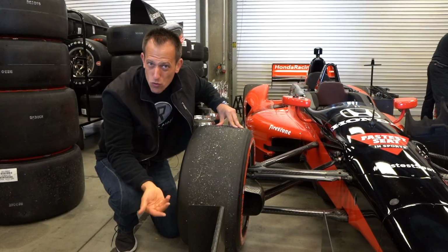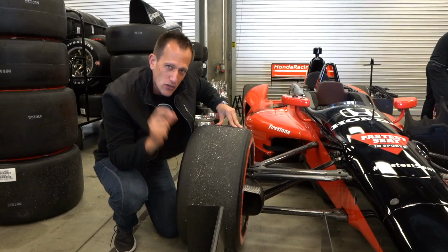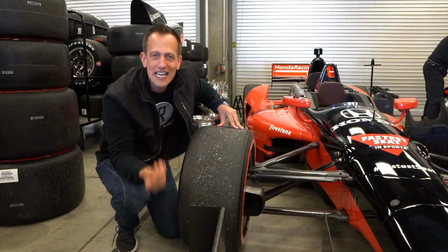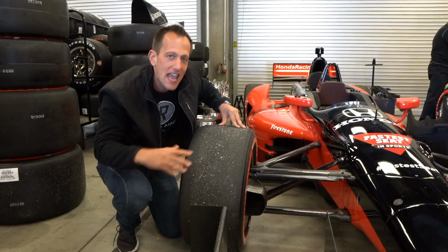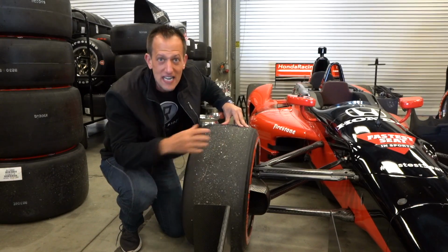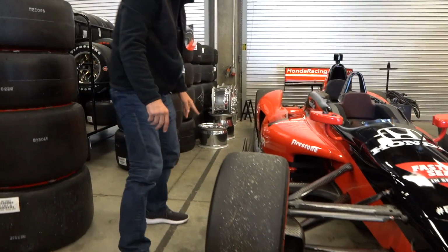The rain tires are treaded, but they're not like your street tires. They're really, really soft. When it stops raining, if they have the rain tires on, the tires can fall apart and cause some major problems for the driver. So slicks today, if it was raining, then we would go with rain tires. Let's go ahead and continue down the side here.